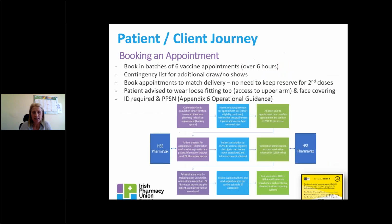So in the next slide, just in terms of this vaccine appointment, how would it be different than the Janssen? So first of all, you have to book in batches of 6. You should always get 5. Generally, you should get 6 doses from each vial, and you may occasionally get 7. And Nicola will talk through that later on in the presentation. You will need a contingency list. These vaccines obviously are precious and need to be used appropriately. So you will have to have a contingency list for that additional draw or any no-shows that might turn up.